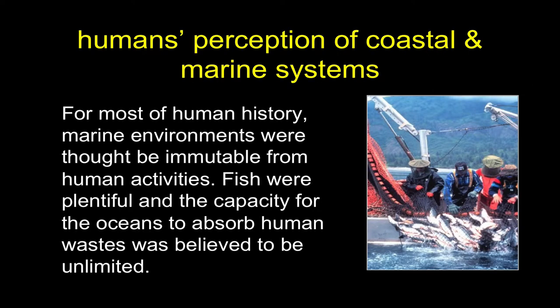As I said before, and you guys know this, but it's worth restating, that for most of human history, the ocean was this vast, vast, vast, endless thing, right? And we could never get across it. We could never suck the last fish out. We could never put too much poop in there such that we would have a problem. Those days have basically ended. The ocean is a finite resource, we now understand.